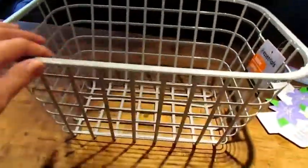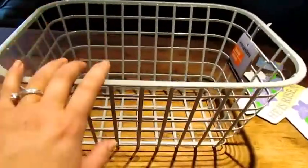So, the first thing I picked up was this really cute basket. I've picked up a few of these before that are this color, but not this kind.